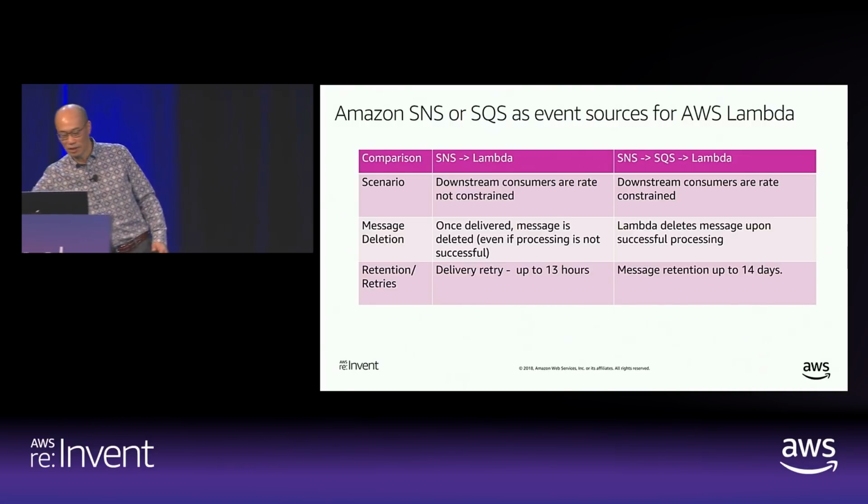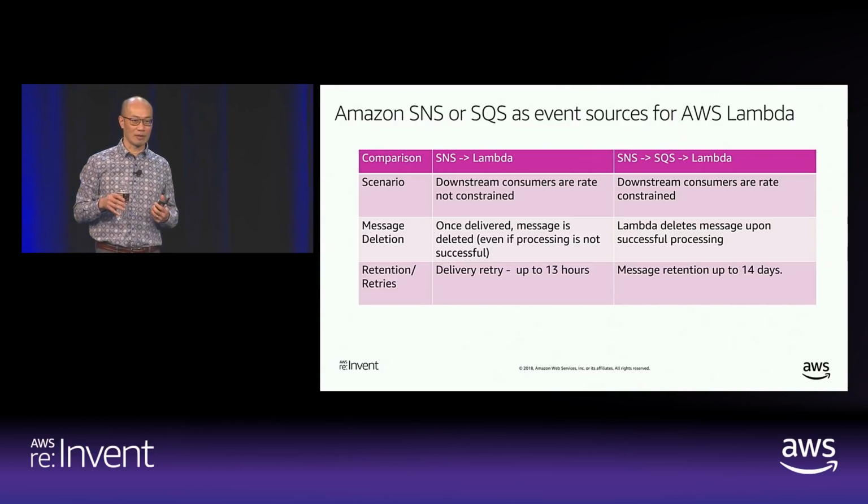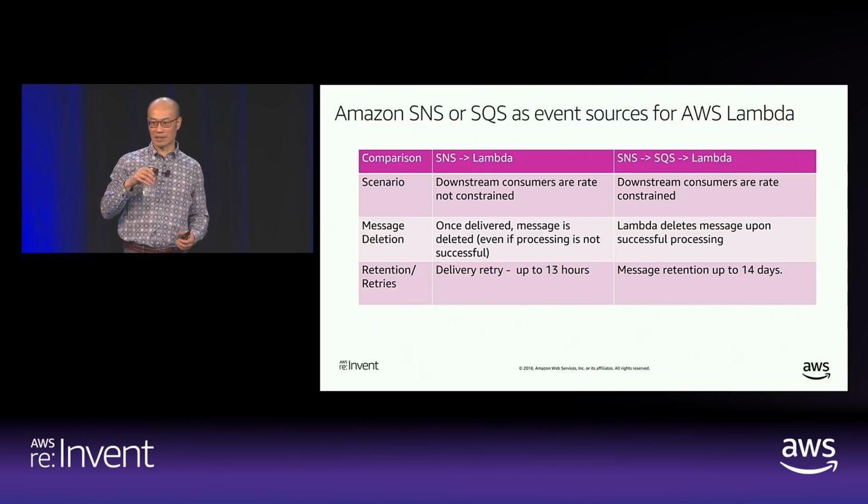It'll save you the cost of going through a queue. But in the case where you actually need to rate limit because of some downstream resource, then your best option is to go to SNS, to an SQS queue, and then eventually to Lambda.